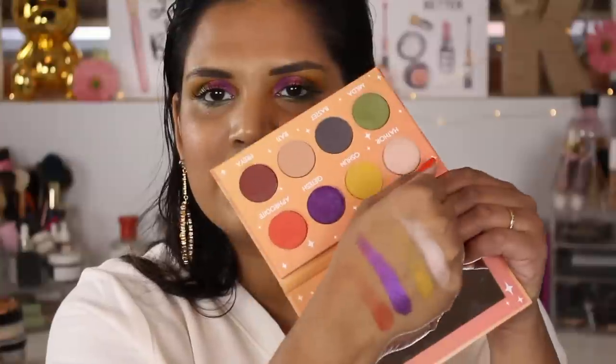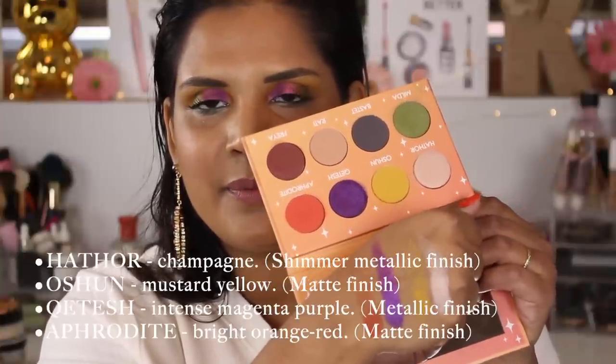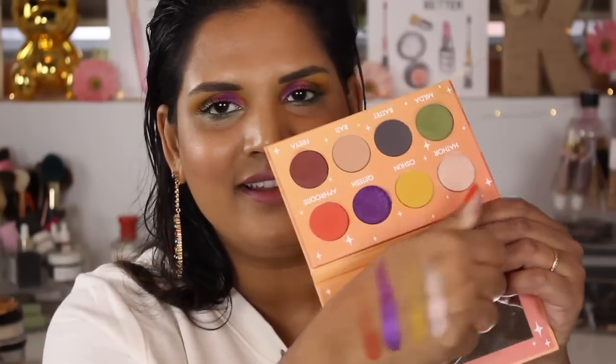Now, this palette has some pretty hard to say names, so I'm just going to put the names on the screen. So this is the first row. Let me just hold up the palette too. So these are the shades in the first row. I did use this purple metallic shade on the first one-third of my lid when I created this look. And then let me swatch the last four shades.